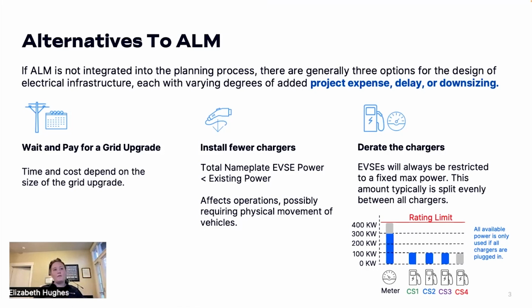The second option that we have is we can install fewer chargers on the site. Now, the next question you may have is, well, how many chargers? So we need to make sure that the total nameplate capacity of all of the chargers combined is less than the existing power of the rated connection. So in our example site's case, that's going to be 2 chargers, as 2 times 150 kW gives us 300 kW, which is less than that 400 kW of space that we have. Now, of course, installing half the amount of chargers is going to affect our customers' operations, possibly requiring them to hire someone to physically move around the vehicles, or they may not be able to run those vehicles at the duty cycle that they were originally planning.